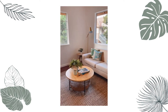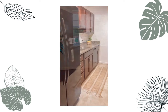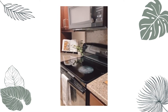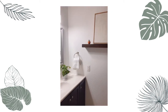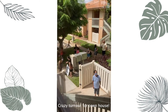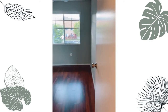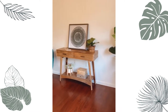This is our 3-bedroom, 2-bath listing that came on market and sold in 5 days, $50,000 over asking. Really cute staging job on this one. We loved how it turned out, and we had great buyer response. Everybody could envision themselves living here, and we actually had a line around the building for the open houses. So we love, love, love seeing that feedback, and so happy for our sellers who were able to close and get a nice paycheck.